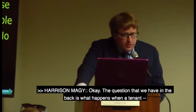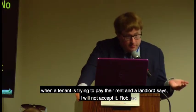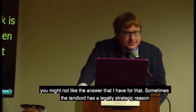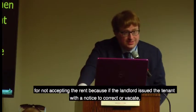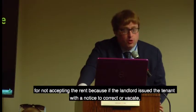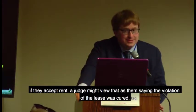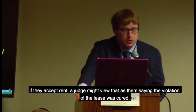Okay. The question that we have in the back is, what happens when a tenant is trying to pay their rent and the landlord says, I will not accept it? Rob, you might not like the answer that I have for that. Sometimes the landlord has a legally strategic reason for not accepting the rent, because if the landlord issued the tenant a notice to correct or vacate, if they accept rent, a judge might view that as them saying the violation of the lease was cured.